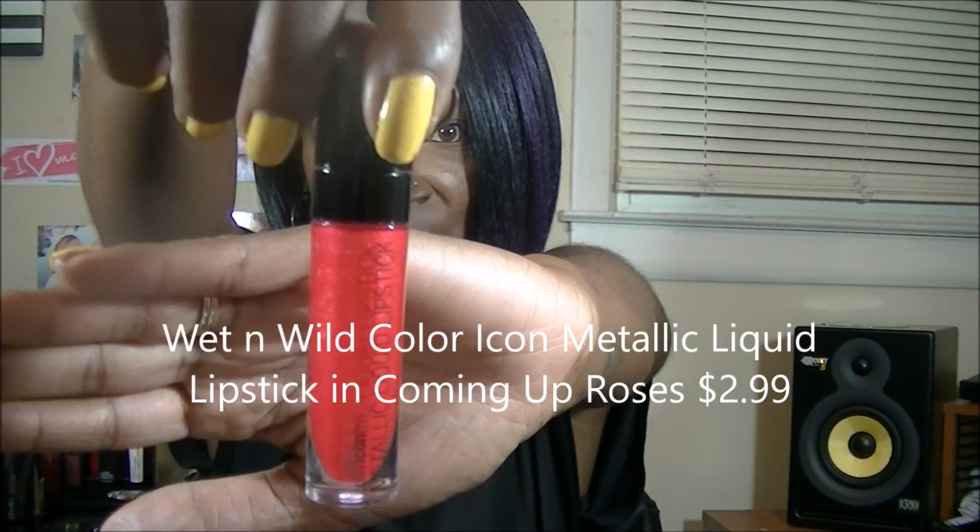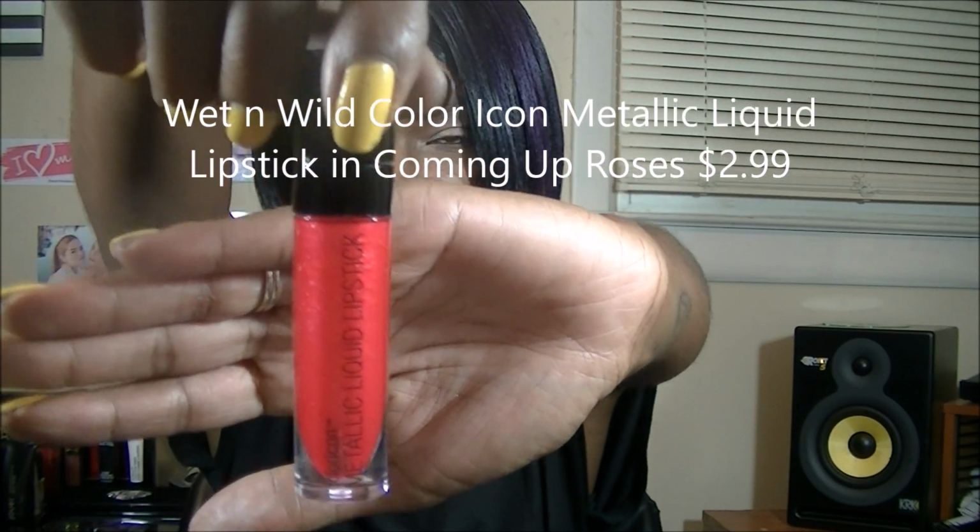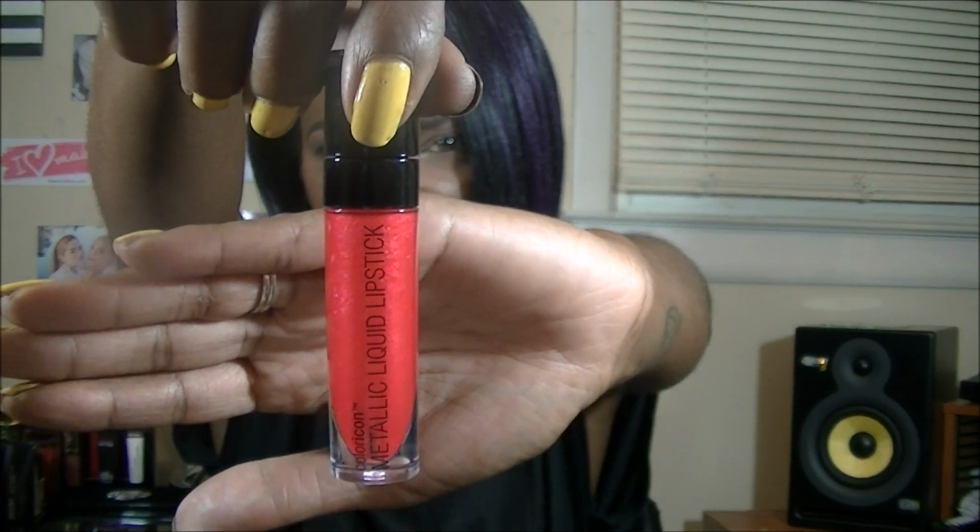Okay, so moving right along, we're gonna move to actual liquid lipsticks. And the first one I'm gonna share with you is by Wet n Wild, and this is their Color Icon Metallic Liquid Lipstick. Hello, can we get into the frame, please? There we go. And it looks kind of orange on camera, but it's actually red, and this one's really pretty too. Now this is a liquid lipstick, but it does not dry down matte. However, it still lasts a long time on the lips. It does transfer, it does not dry down, but it still lasts a long time, and it's very, very pretty.